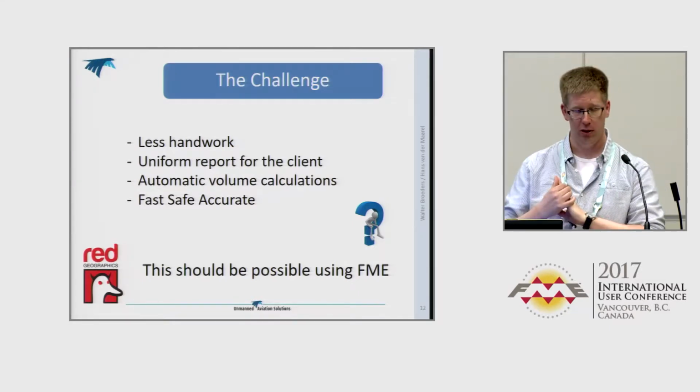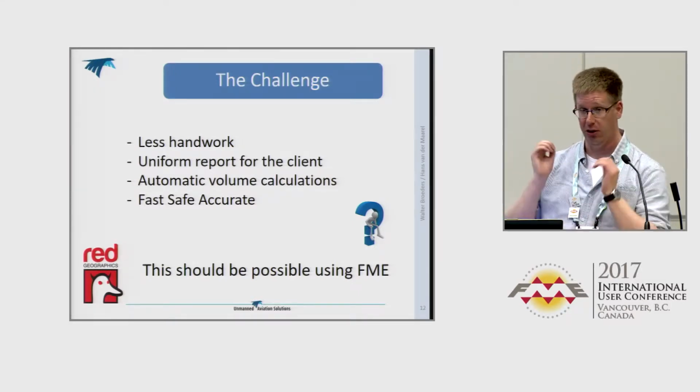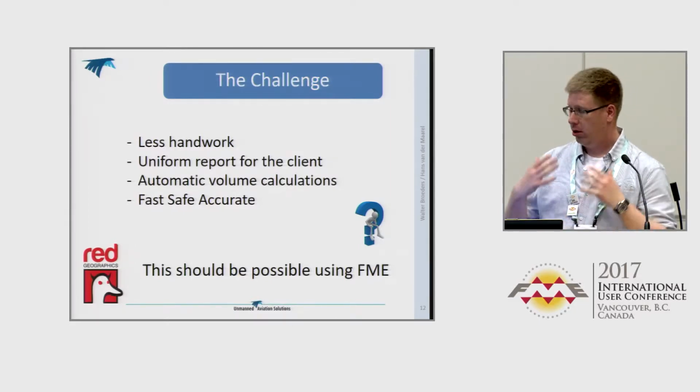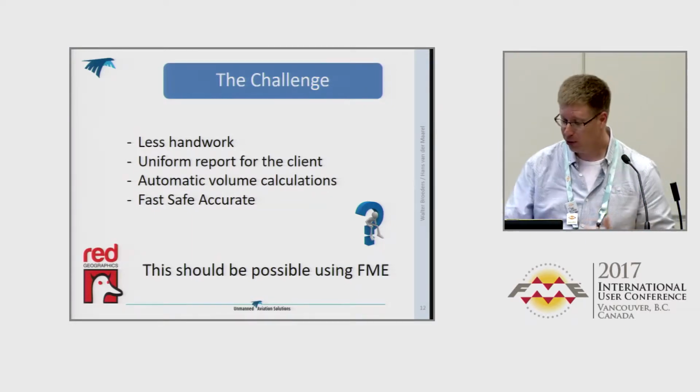So even somebody who's not skilled in using that particular software should be able to just upload some files and just get a report out of it. So the question, can you do that in FME? And my answer, whenever somebody asks me that, is always, yes, we can. Of course we can.